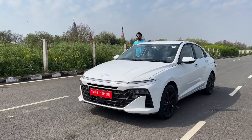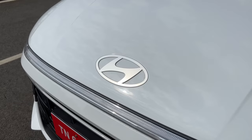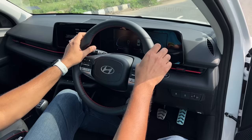And before you say Hyundai ne paise diye hain, here are 5 things I don't like about this car. Number 1, the design. It's polarizing. I mean, the front end is a love it or hate it. And why is this Hyundai logo so big? It's even bigger than my mic box. And the design of this two-spoke steering is also evoking a lot of polarizing opinion. Some like it, some don't.